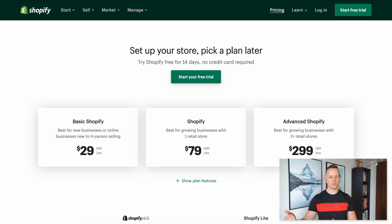And then the one above that is the $79 a month regular Shopify plan. And honestly, the only major difference with that one is that it allows you to set different prices for international stores, for global selling. So if you're only selling in the US or in one country, you don't need to worry about that. And if you want that option, there are a lot of different plugins and apps that do that as well. Shopify has an amazing app store on the platform.